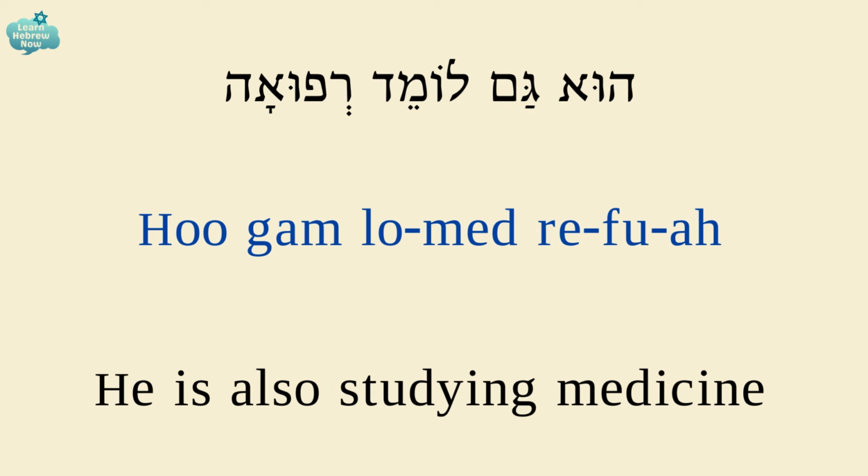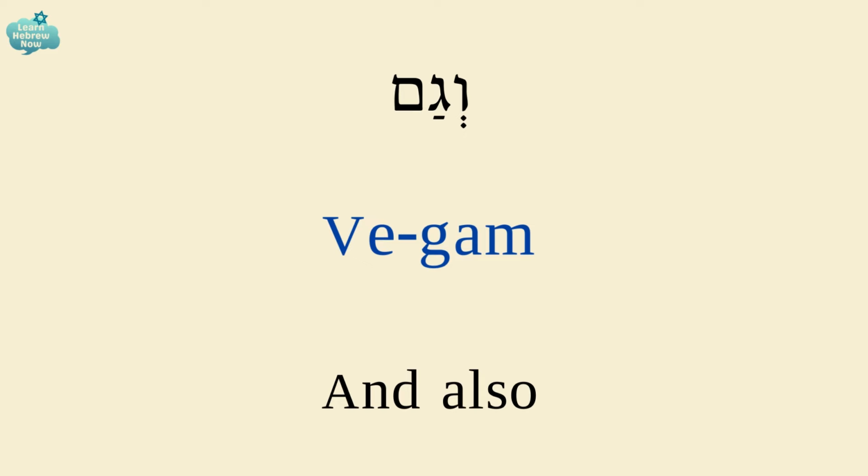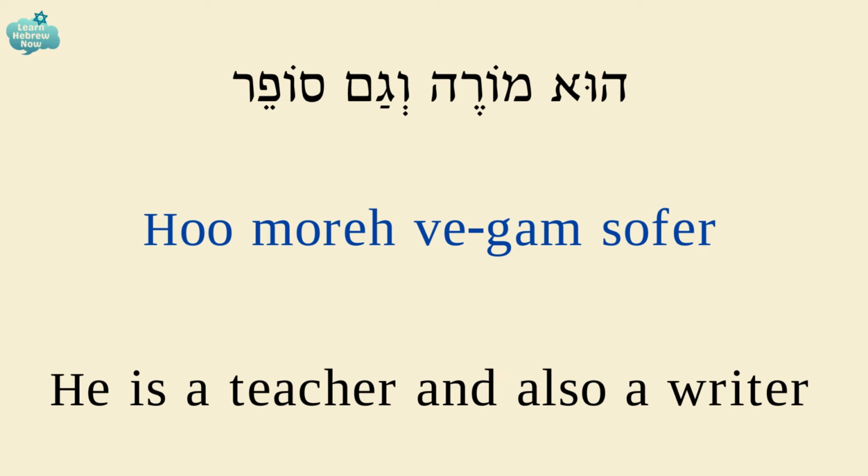To say, "he is also studying medicine," say, הוא גם לומד רפואה. הוא, he, גם, also, לומד, is studying, רפואה, medicine. Our next word is a combination of the previous two, וגם, and also. For example, to say, "he is a teacher and also a writer," say, הוא מורה וגם סופר. הוא, he is, מורה, a teacher, וגם, and also, סופר, a writer.